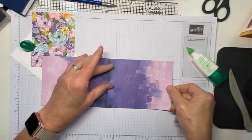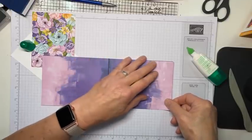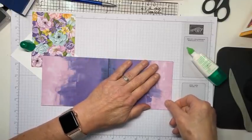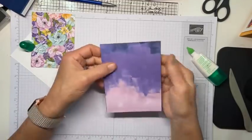I love this paper so much. We've had a lot of beautiful papers, and we still have a lot of beautiful papers, but this one is particularly lovely. Really, really love it.